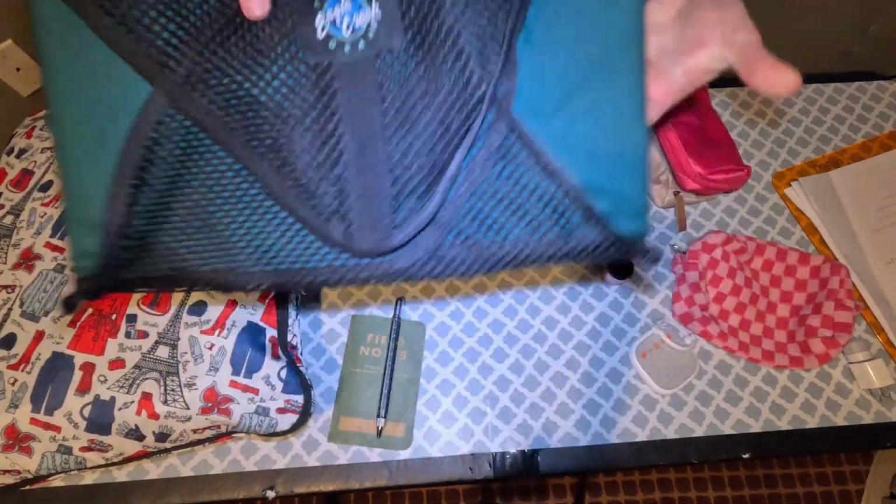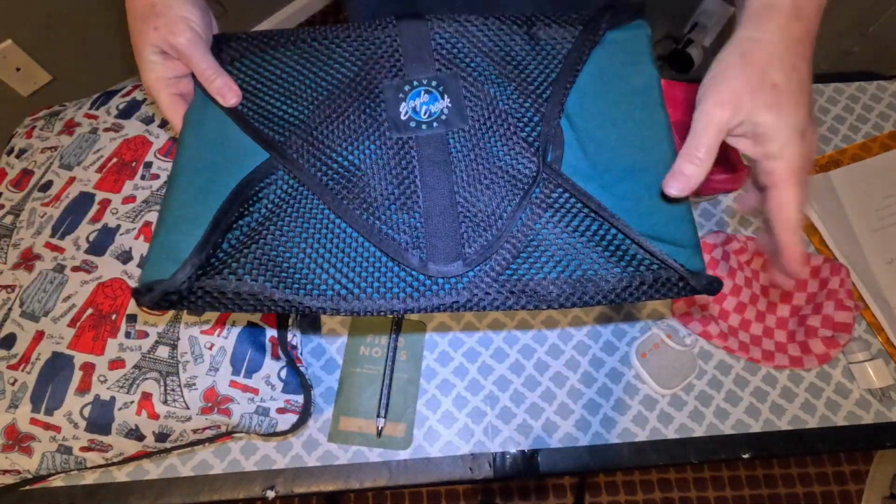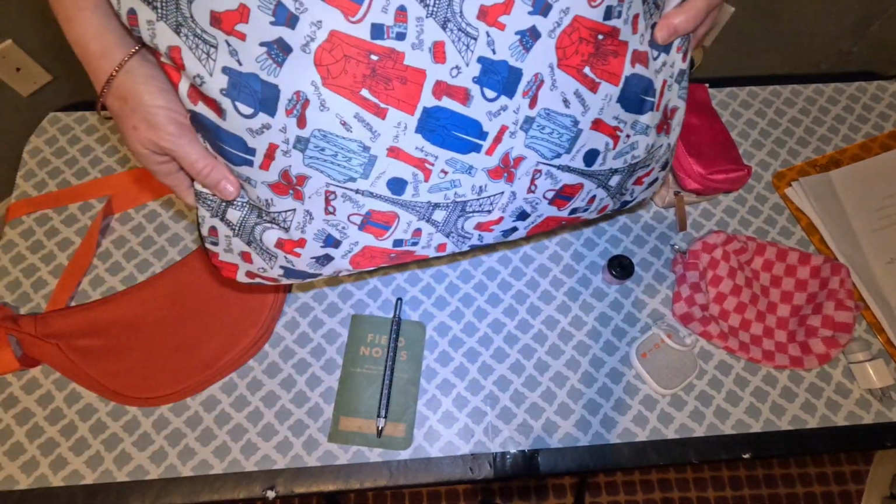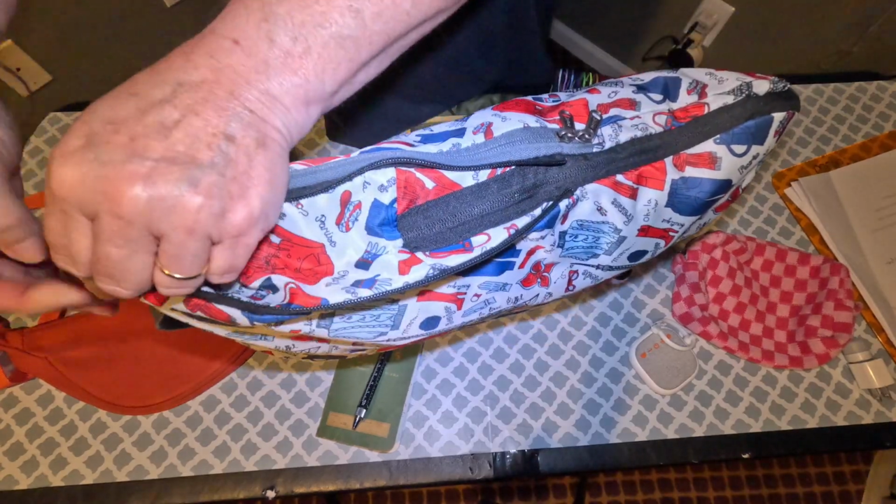Something for everyone, whether you are a stacker or a packer. Those that like to stack their clothes will use a packing folder, and those that like to pack their clothes will put them in the compression cubes.